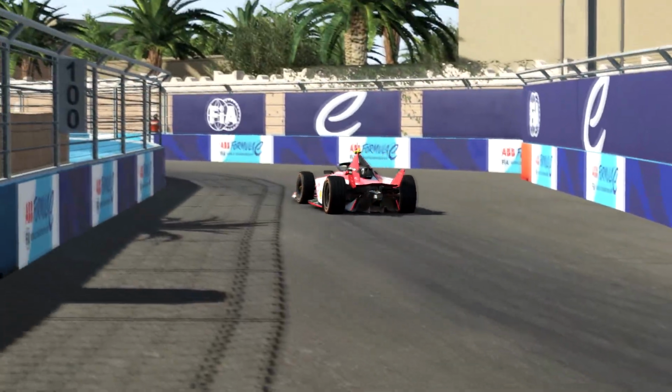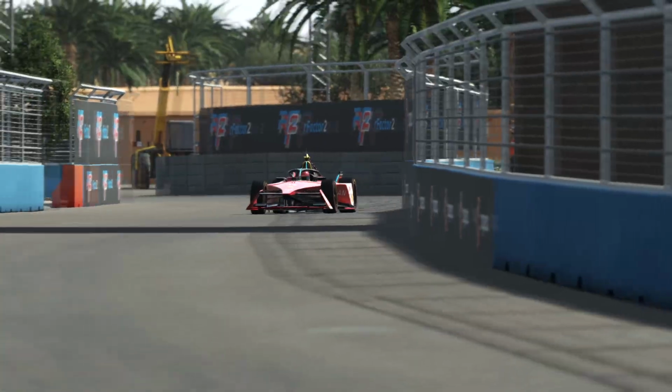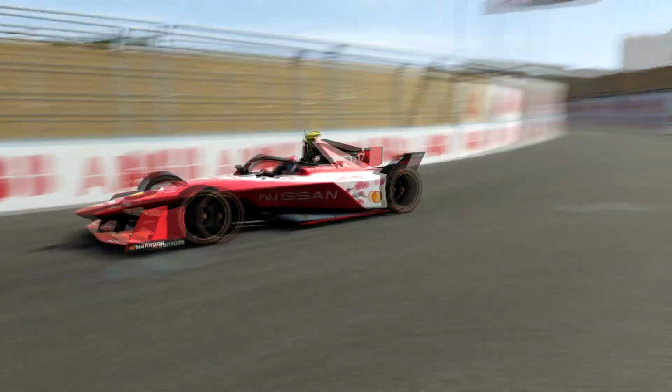There are all kinds of other stories. A 0 to 0 for Maximilian Günther, who went way too deep into the hairpin on lap 1, took out himself and Da Costa to boot. Rich Evans, the non-finisher, he went straight on at one point, turn 14, wasn't it?